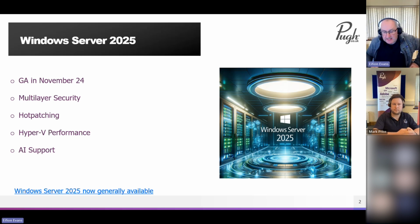Then another feature is going to be hot patching. Hot patching is going to allow you to provide security updates immediately to your servers without a reboot. You do have to reboot every 3 months or so to add feature updates. But what it does is put the security updates into memory, and then they get applied to the system when you do this reboot in 3 months' time.